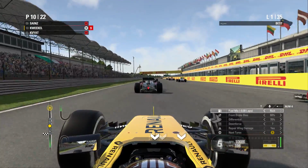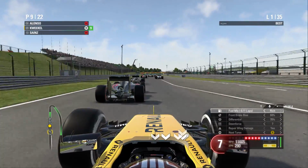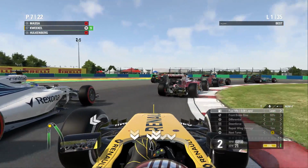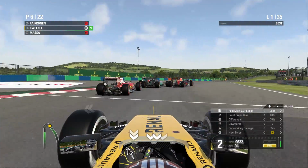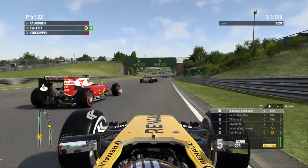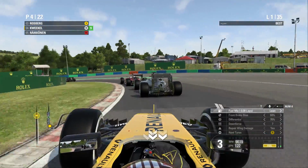Here we go then, lights out, away we go. Sainz on the right hand side, not having a great start at all. We're right behind Alonso here. Going on the inside, he leaves plenty of room there. Same for Hülkenberg, same for Massa. So it's already, what is it, 4 positions gained I believe. Then Verstappen is slow off the exit of the first turn, so we'll take him as well. On the inside of Raikkonen straight away as well.